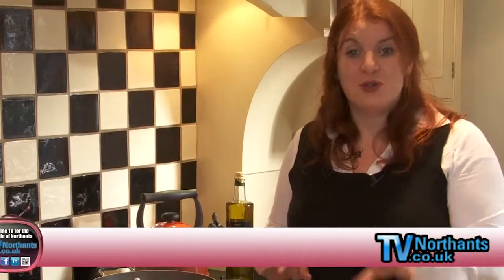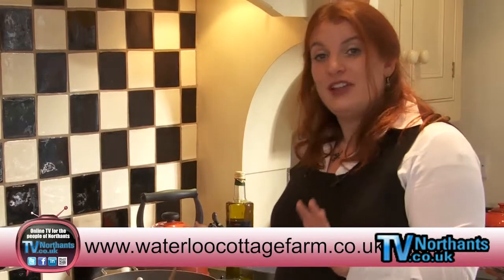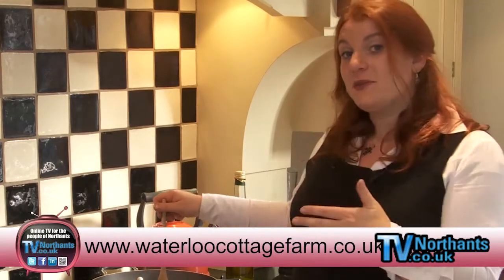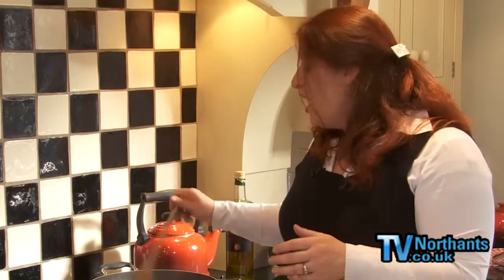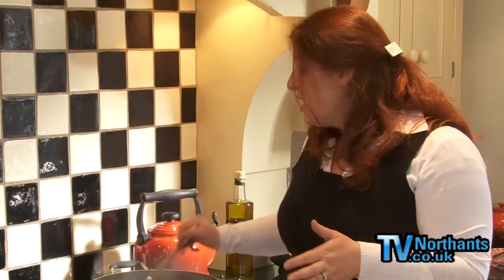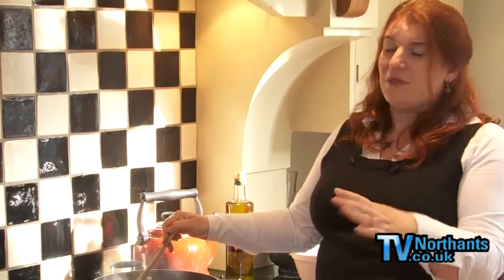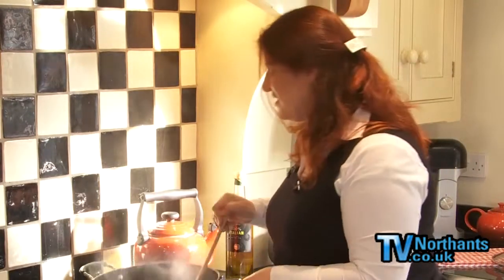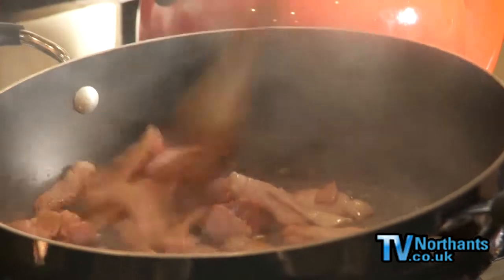Well, this isn't just any bacon, of course. This is from Waterloo Cottage Farm. It's free-range, local bacon that is reared, grown, born and butchered literally just up the road from me at Great Oxenden. And so if you're going to use this recipe this Christmas, just make sure that you use a really good quality British bacon, because it makes all the difference to this recipe.